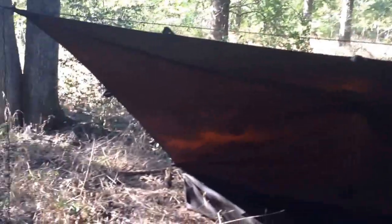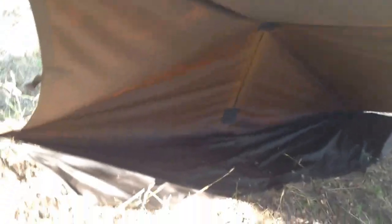So first off, you can see how much room is in the 10 by 10. Let me walk around this tree real quick. Try not to trip.